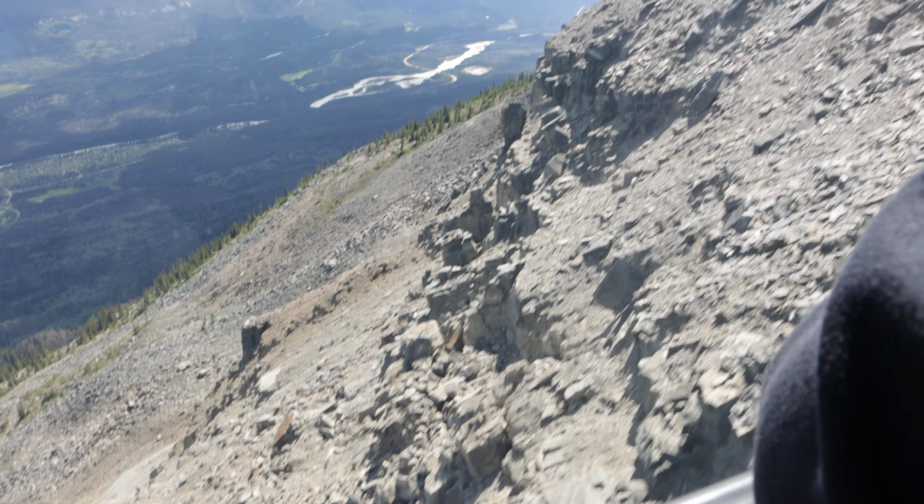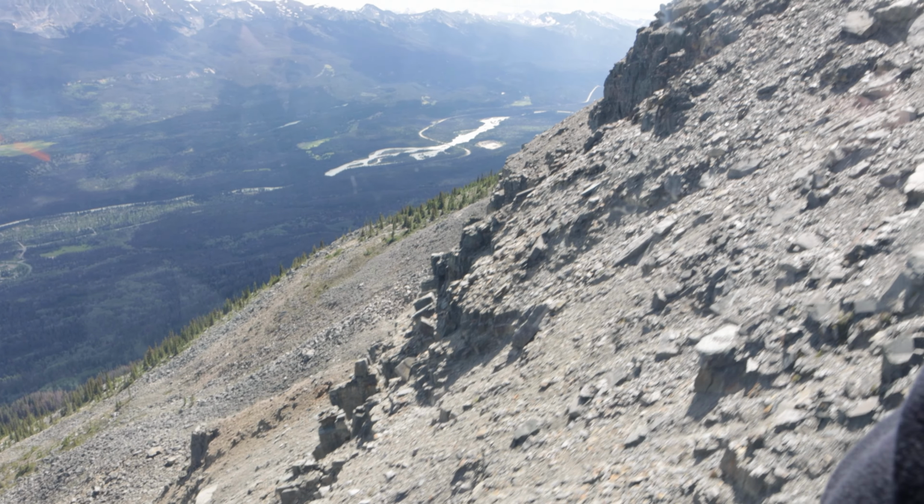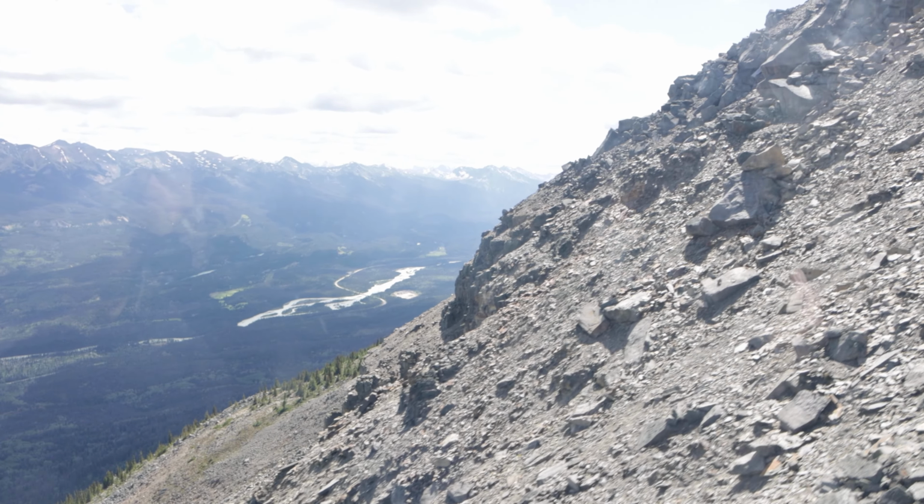So folks, do remember you are in a national park. It is illegal to remove any of the natural features up here. As they say, take only photographs, leave only footprints.